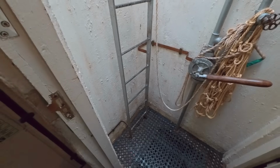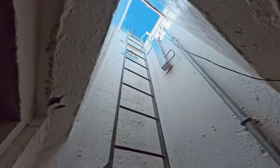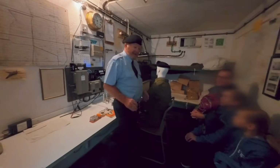We were able to go down and actually have a look inside. And honestly, this was such a surreal contrast. One moment you're gazing at the endless peaceful fields, and next you're standing in a crammed little bunker designed for the unthinkable.